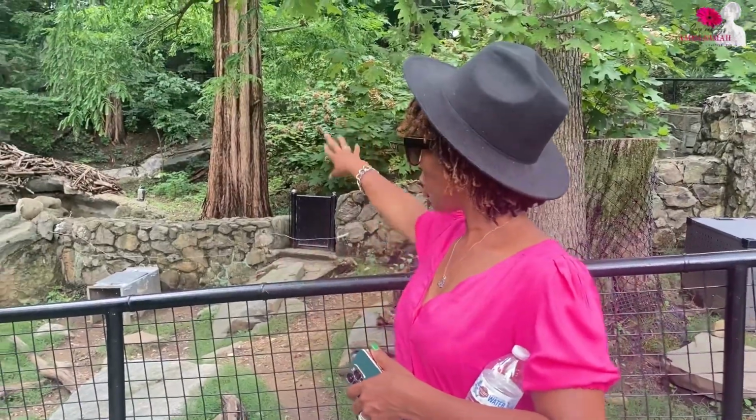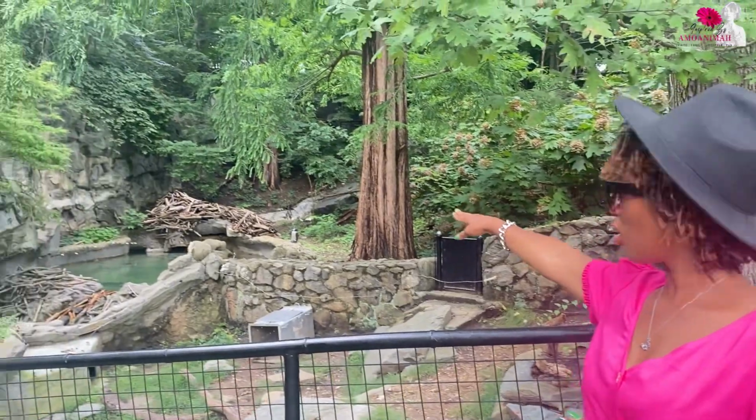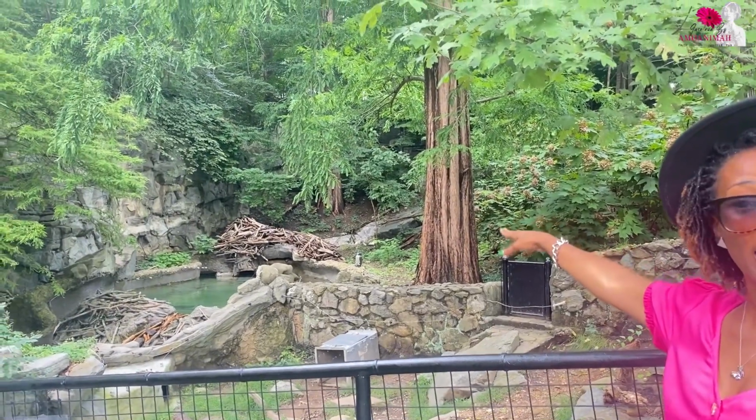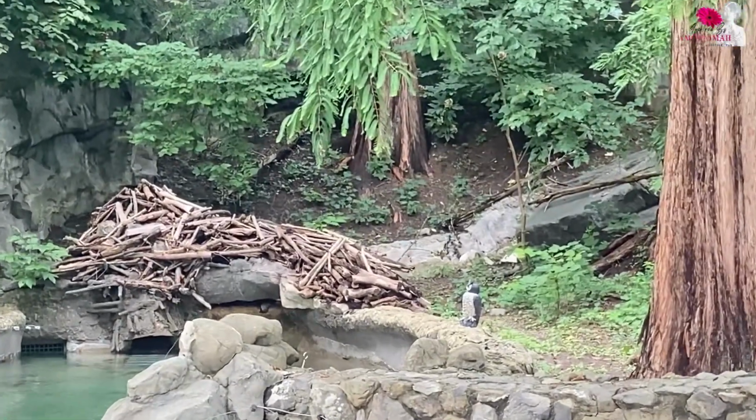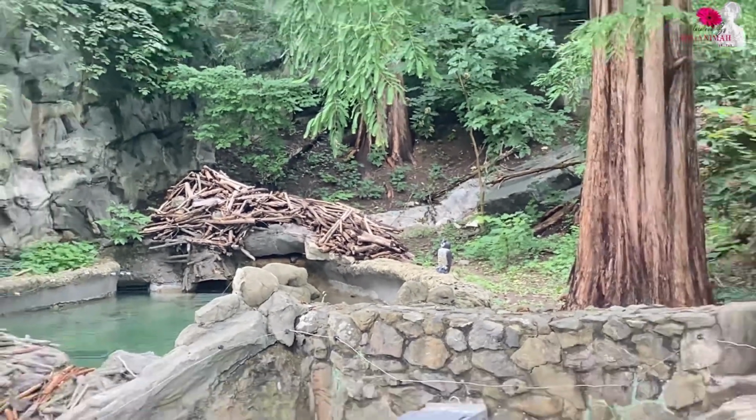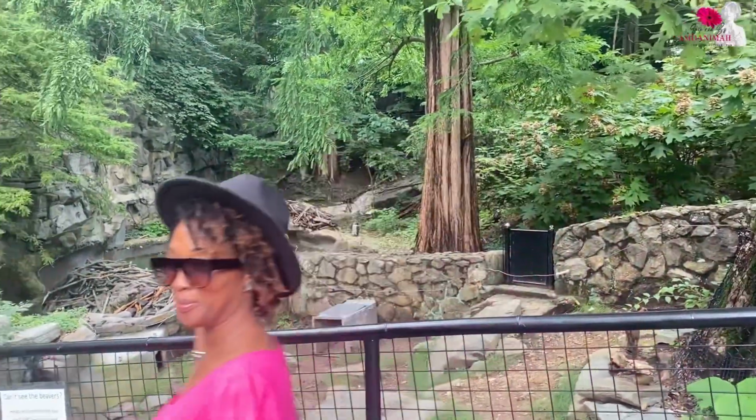So those, what are they called? Dams. Sticks at the back there, what did you say they were? A dam. A dam? Yeah. And they were made by the beavers. Interesting.